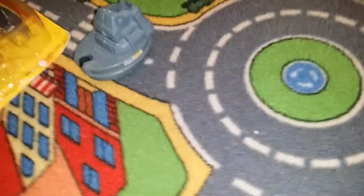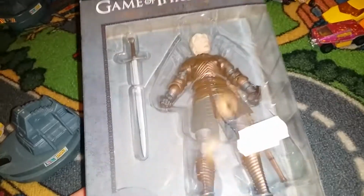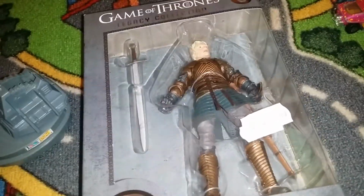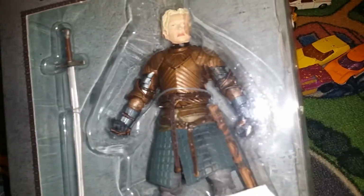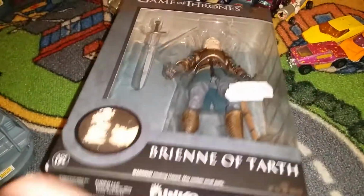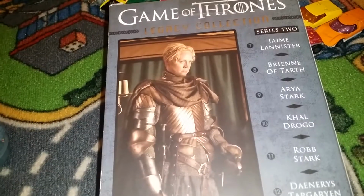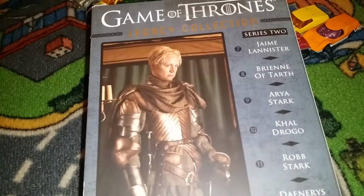So the final thing I got, pretty much last kick of the match, was this lovely Brienne, or as I like to call her, Brienne of Tarth. It's number 8. They did have a Khal Drogo. They were knocking these out at $9.99, reduced twice for a tenner. So I figured she's a canny looking lass. I'll get her, stick her in with my Star Wars Black Series. Look at her. I'm a woman. And oh, didn't I get Jaime Lannister, like? So cool. There you go.